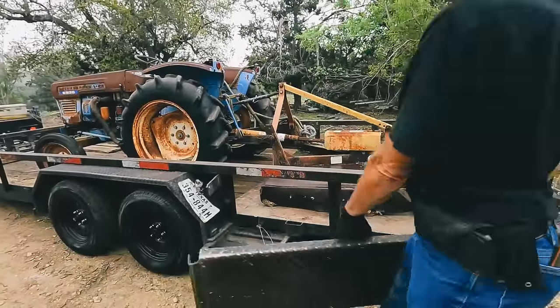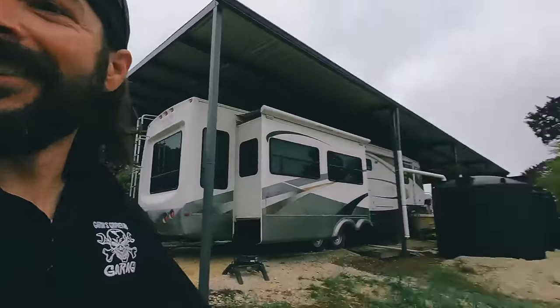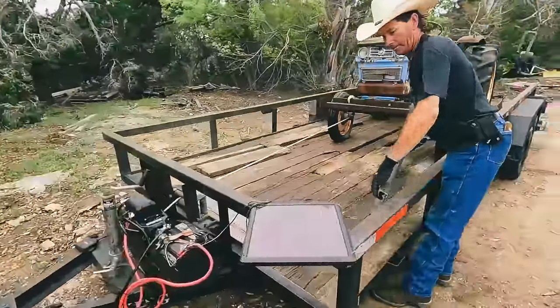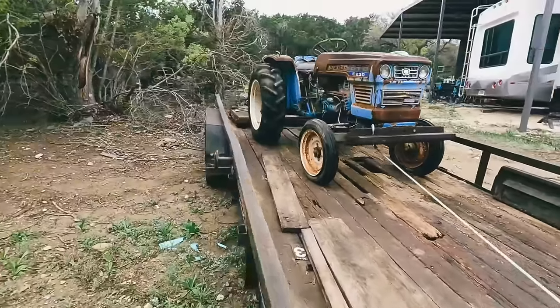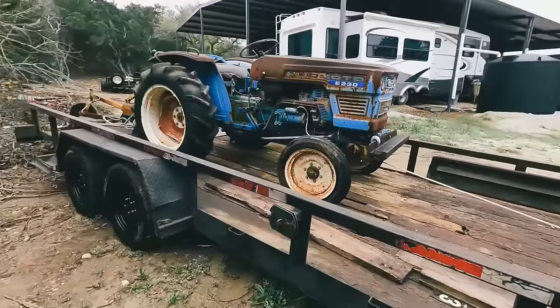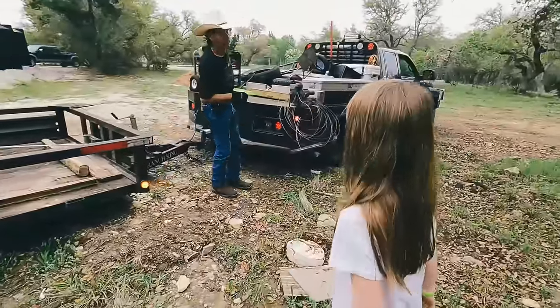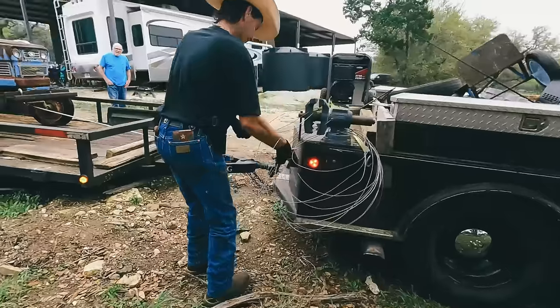Camera one, camera two, camera two. Too early for the little one. She's probably got a sugar high still from Easter. All right. I found a real one. Oh, you got real ones too? Yeah, she got real eggs too. None of them fake ones.